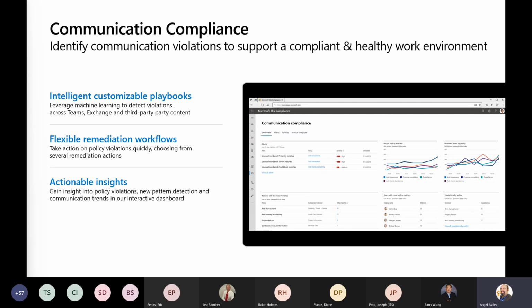So we look at communication compliance. This is something that, if you're using Teams, we talk about the traditional things like Exchange, OneDrive, Outlook, all those things. But this becomes very pertinent when you're talking about a real-time collaboration environment like Teams. So making sure that the communication being held on the platform is appropriate, compliant to policy, and also to make sure that it's healthy.